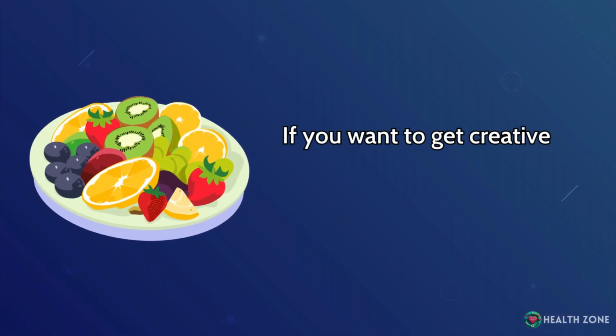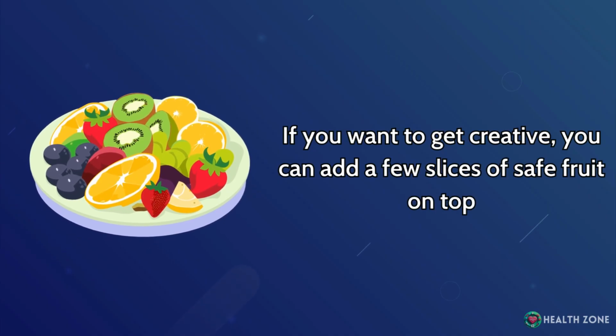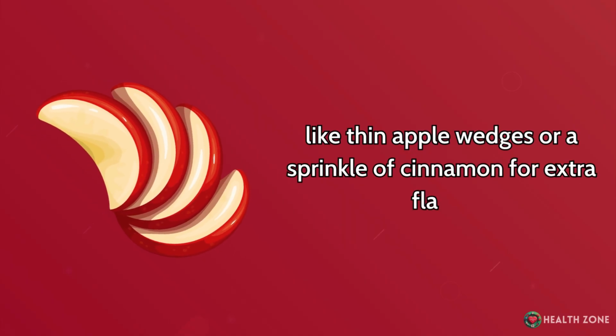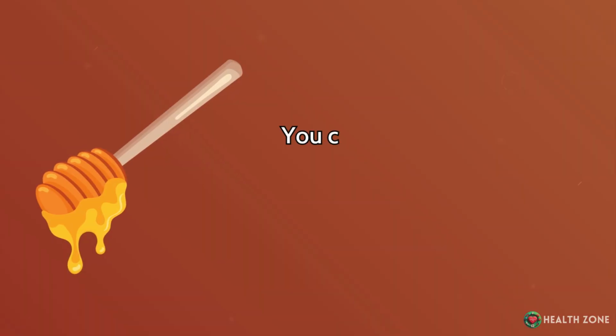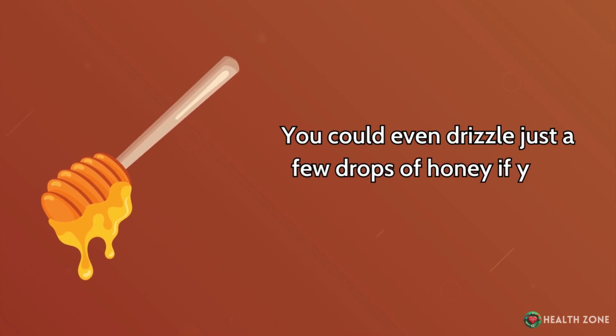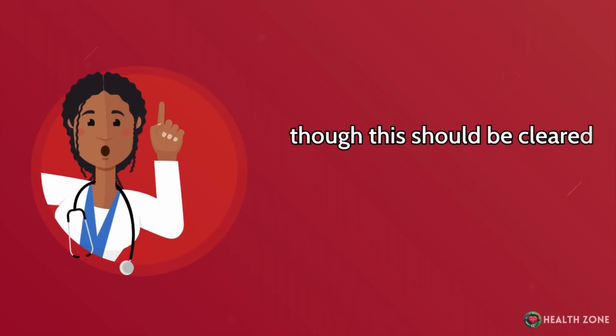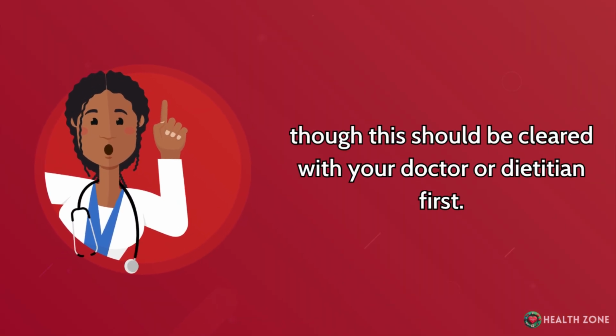If you want to get creative, you can add a few slices of safe fruit on top like thin apple wedges or a sprinkle of cinnamon for extra flavor. You could even drizzle just a few drops of honey if your blood sugar is well controlled, though this should be cleared with your doctor or dietitian first.